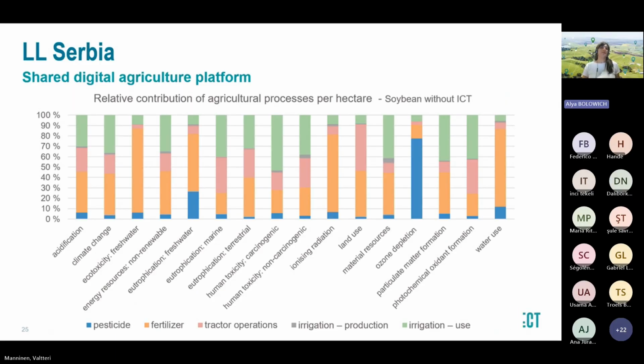Here we can see the relative contribution of the agricultural processes per hectare for the soybean crop in 2023. This did not have any connectivity solutions, just to clarify, for 2023. We can see that fertilizer production is the primary driver of impacts across the board, followed by the use of irrigation. And this use of irrigation is because of the diesel that needs to be burned to irrigate. So this is where we'll see that change in 2024 because of the influence of the mobile solar generator.